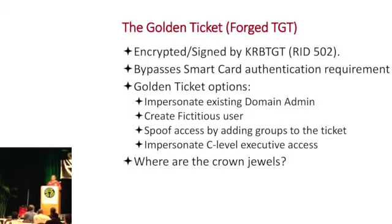Golden tickets became infamous, more famous, during Skip Duckwall and Benjamin Delpy's presentation at Black Hat last year in Vegas. The golden ticket is a valid TGT since it's encrypted and signed by the domain Kerb TGT account. It bypasses the security checks the DC typically does because the DC is not involved in its creation. It's used to get valid TGS service tickets from the DC in the AD forest and provides a great method for persisting on a domain with access to everything.